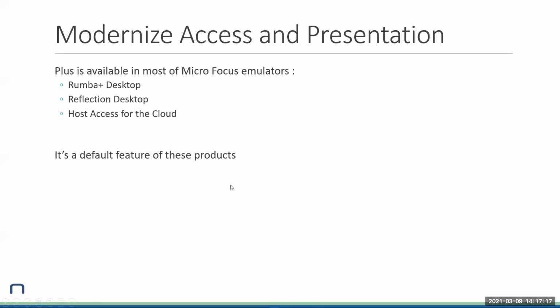You can see within the Micro Focus emulators, they've got three different mechanisms. They've got the Rumba desktop, they've got the Reflection desktop. They all belong to Micro Focus. And now the Reflection for web, which I now call the host access for the cloud, is the part that I will specifically demonstrate later on today.